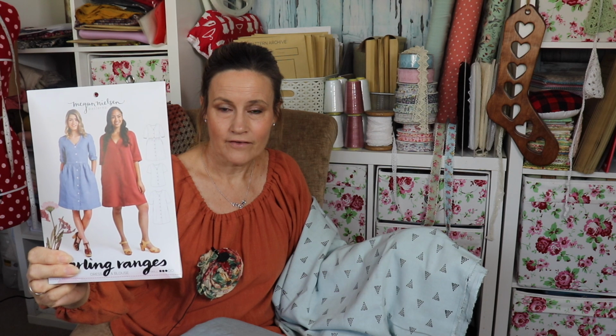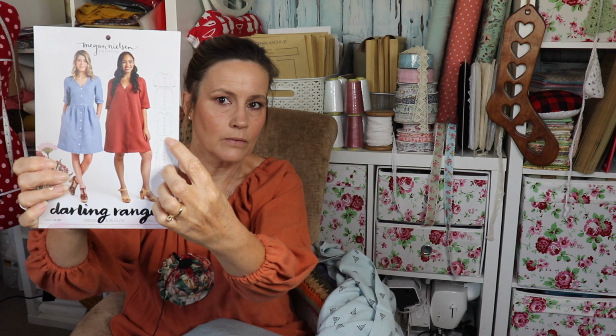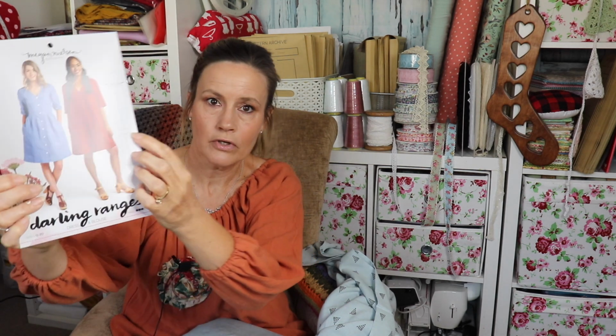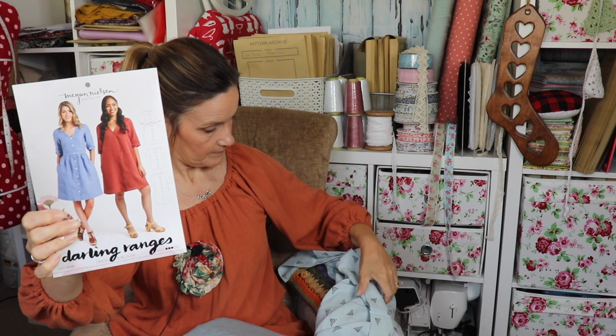And I am planning on making the Megan Nielsen Darling Ranges. And I've got the pattern. I also got this from Felicity Fabrics in the sale. And I'm going to have a go at making the blouse version. So you've got a couple of versions on this pattern, which I like. I like a pattern that's got loads of versions. And I'm going to go for the blouse, which is that middle one, the drawn one there. I will do all of them eventually, but I just fancied having a go at the blouse because I wanted it to wear with the linen pants. And I just thought that would go absolutely perfect.